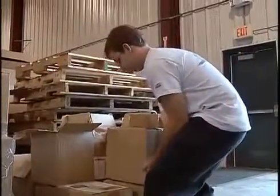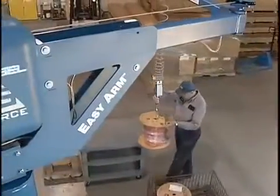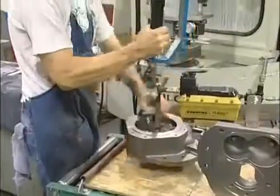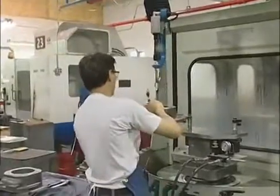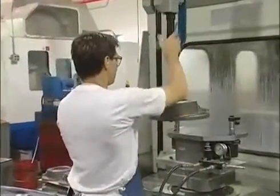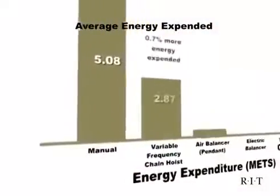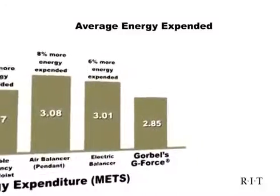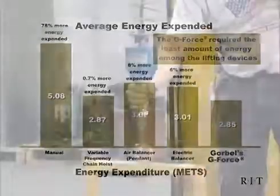Reducing workplace injuries is a concern for many employers, especially with a workforce that is aging and increasingly female. Gorbel's intelligent lift devices reduce worker fatigue and muscle strain by making the movement of heavy loads as simple as raising an arm. The RIT ergonomic lifting study revealed that workers using the G-Force expended 78% less energy in high-cycle lifting applications than those lifting manually.